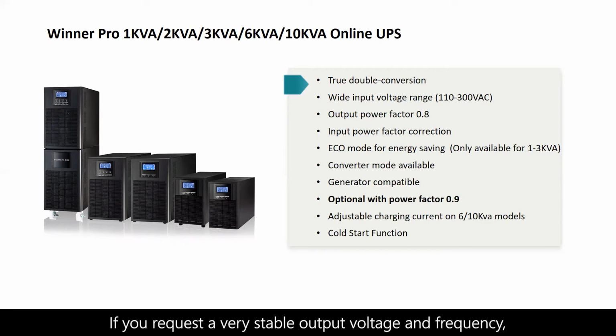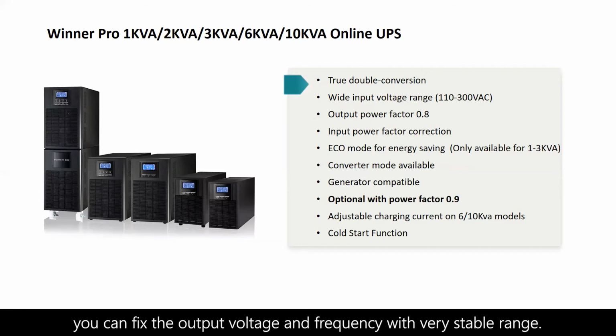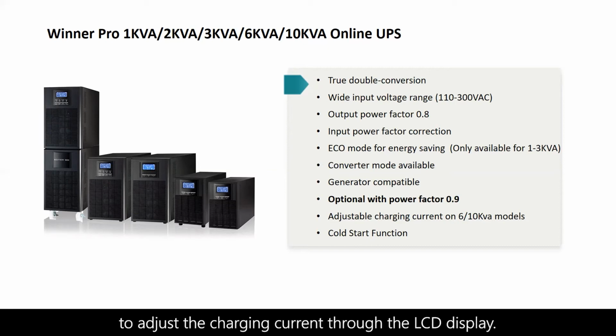If you request very stable output voltage and frequency, this series also can support the converter mode, which is also called CVCF mode. You can fix the output voltage and frequency with very stable range. The model for 6 and 10 kVA is also available to adjust the charging current through the LCD display. All these series can support cold start function. You can turn on the UPS from the battery directly.